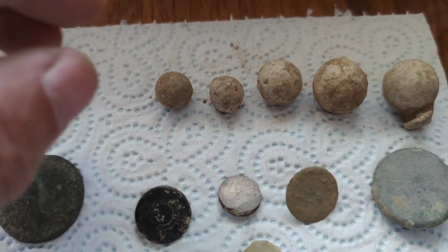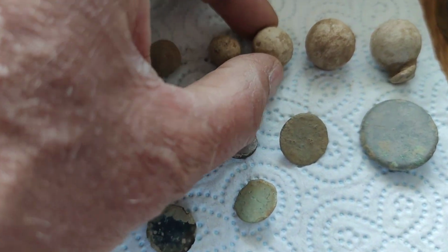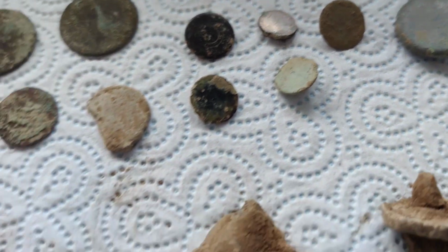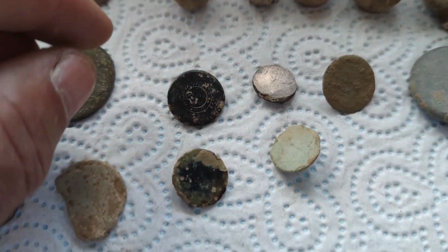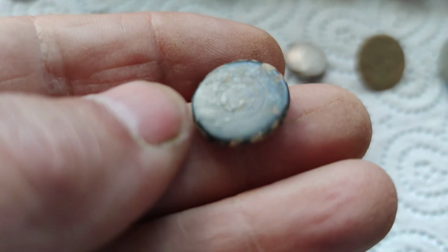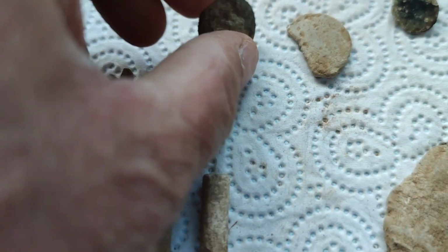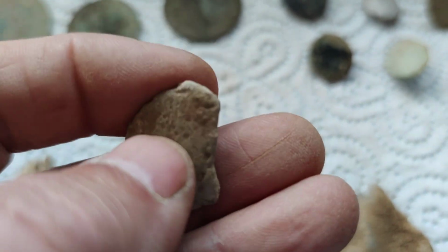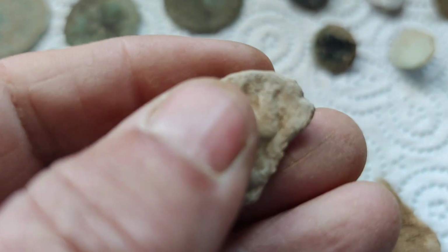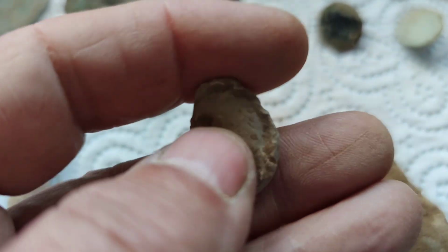Musket shot, 2, and 3 musket balls, different sizes, as you can see. Different buttons today. Managed to get 1, 2, 3, 4, 5, 6 buttons. That one's got a bit of a pattern on. There was another coin there, I didn't know whether I'd shown that one or not. Yeah, it's the battered one. That piece of lead there, which I would say would have been completely rounded. Don't know what that was or is.